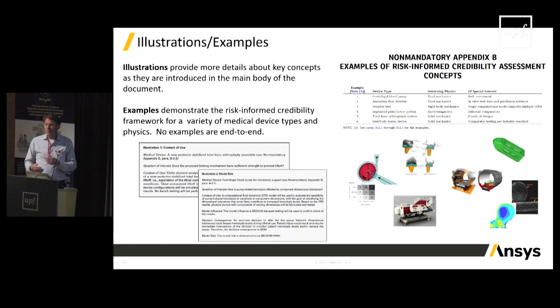But then we included a number of examples at the back of the document in Appendix B. And there, after having 6 years developing the standard, we had gained a lot of insight in our own internal community as a VMV 40 standard community. But what we recognized is there's a lot of external folks who had no idea what we're talking about. And so what we wanted to summarize within those examples at the end was, here's how you could apply this standard. Here are different use cases. Here are different contexts of use. We applied it to a variety of different medical devices, different physics, et cetera. So really trying to transfer some of that thinking and knowledge that we had gained as our own community out into industry.